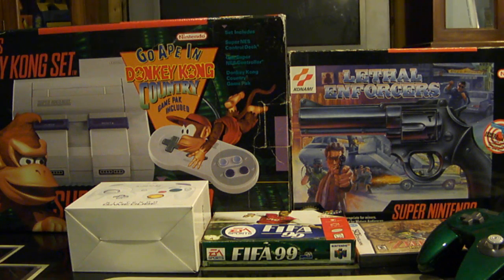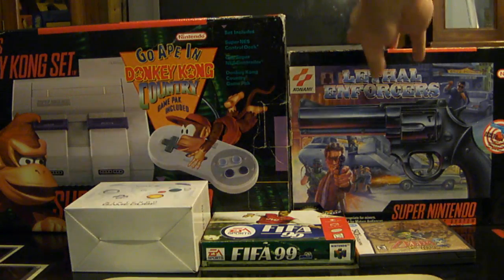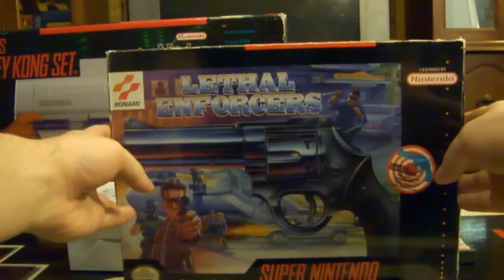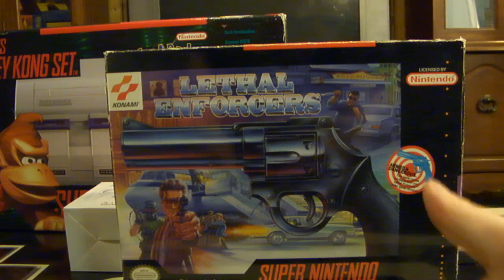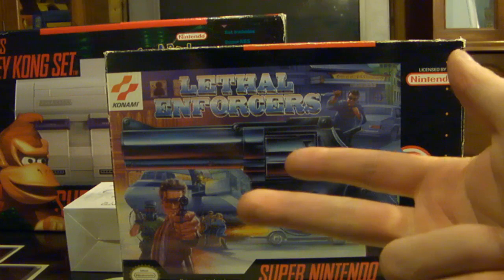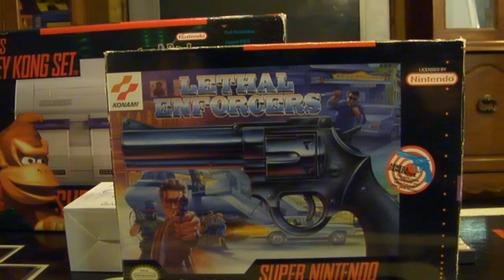One of the other early trades that I made was to get this Lethal Enforcers big box game. There are several big box Super Nintendo games. There's 4 in North America, I believe. There's this one. There's obviously Earthbound. Everyone knows about Earthbound. There is Super Bomberman. That's 3. And then there's also Mario Paint. In Europe, there were many more. A lot of them were bundled with a walkthrough.